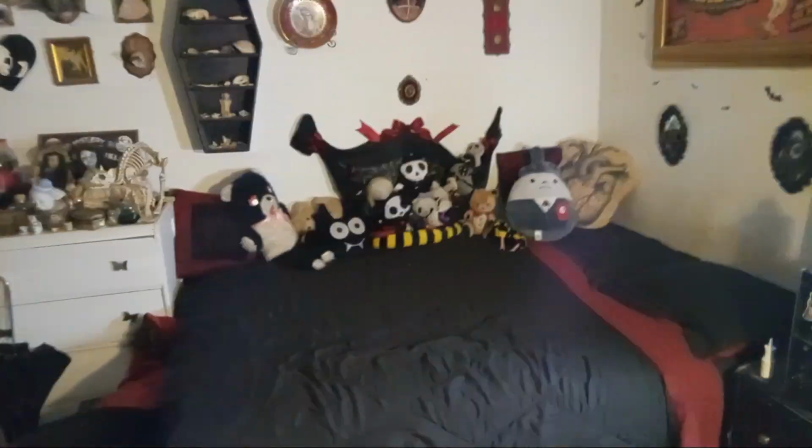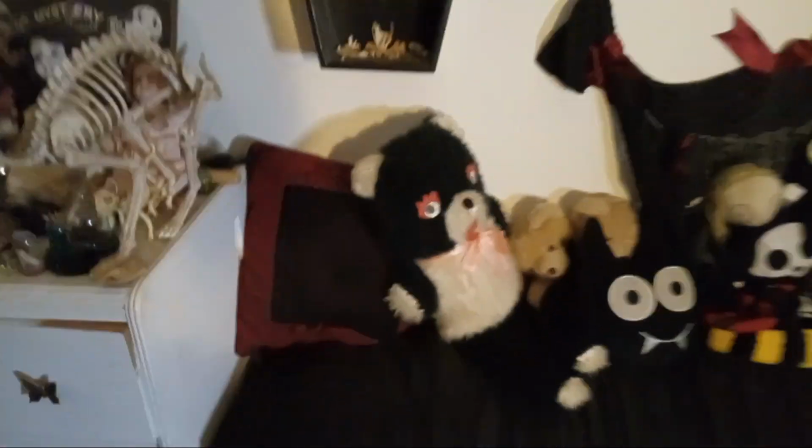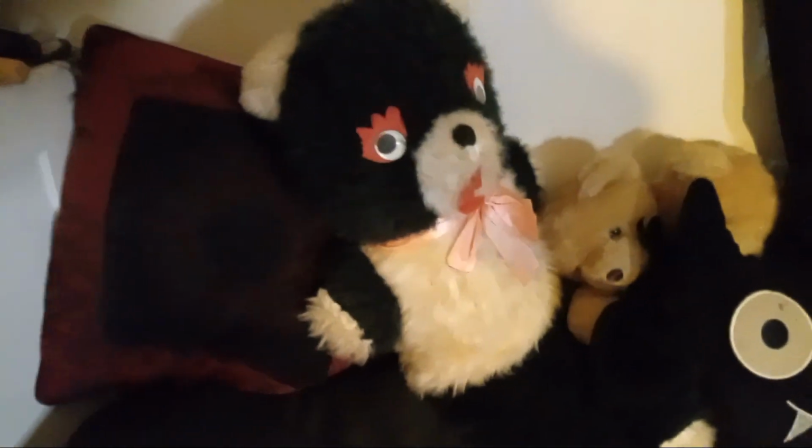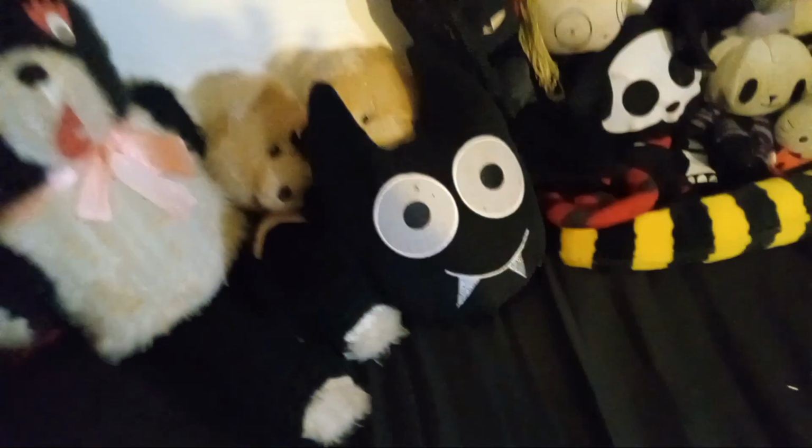Let's take a look at my bed. Right, here's my bed. This is where I sleep. I've got all kinds of little plush buddies on the bed, like this bear that was a carnival prize from the 1950s. It's a little two-headed bear that you saw in my doll video. A little bat.